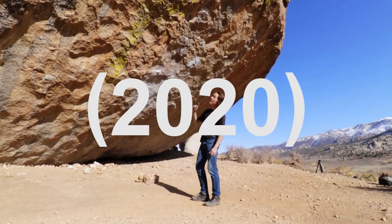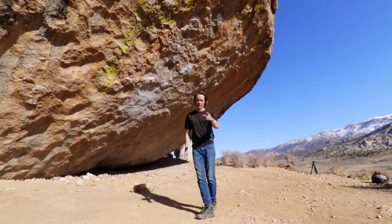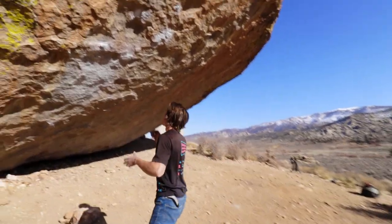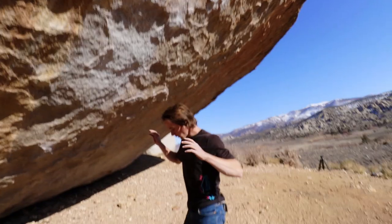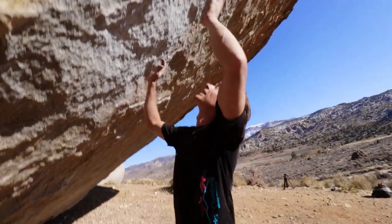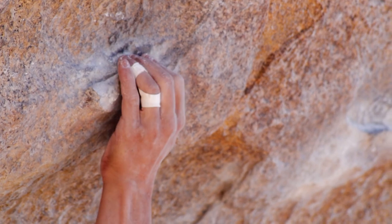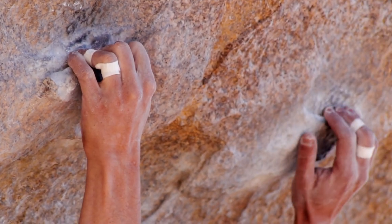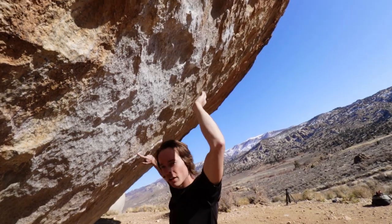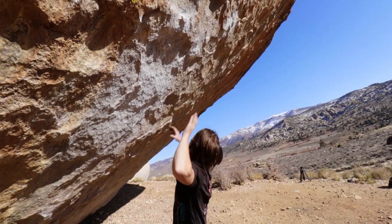Last year, made it to the lip with Cobra. Shoutouts to Cobra. We figured out the beta that works for us, which involves a cheat start. You got to stand on this rock and stack a bunch of pads. Left hand there, right hand there. Not climbable in the sun because it's glass. These holds are glass. And for our first move, we throw a right foot here and drop knee, then go right hand to the side pull.